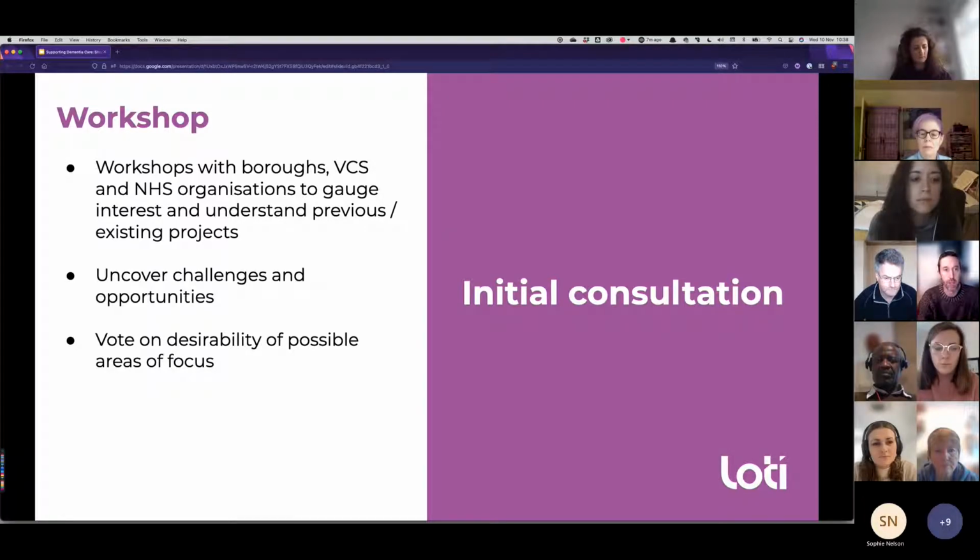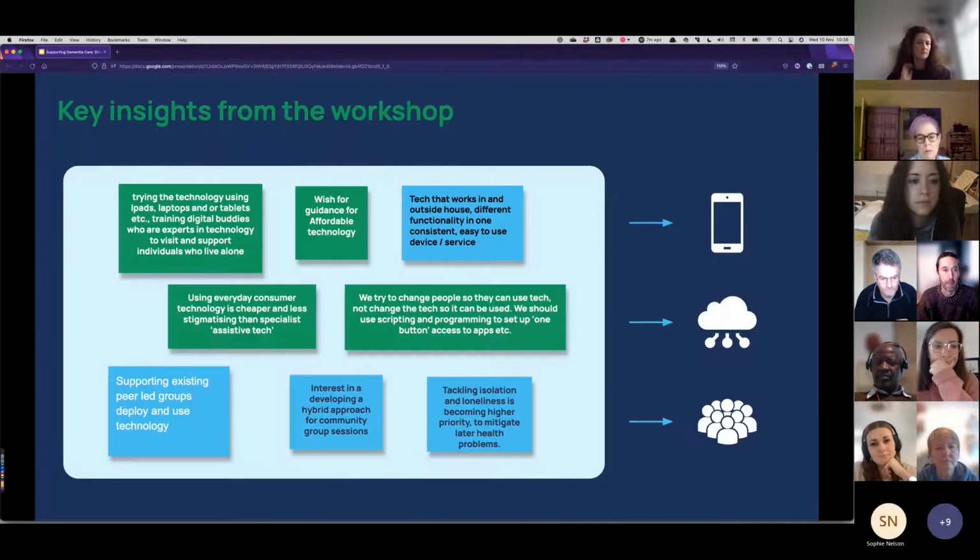So a quick summary of where we've got to. We started off with workshops with boroughs, with community organisations, with a couple of NHS organisations to gauge interest and understand previous existing projects, uncover the challenges and opportunities, and then vote on the desirability of various possible areas of focus that we uncovered in those workshops. And we came up with a range of insights from those workshops, and here's just a selection.